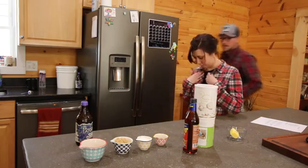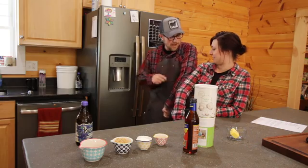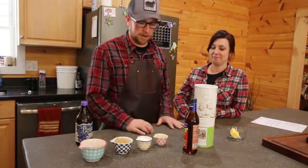And no, we didn't plan our shirts. What's that? Our shirts, we're not matching. Oh, we are matching, kind of. Or clashing maybe? We're clashing and matching.